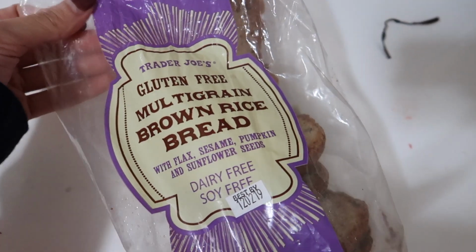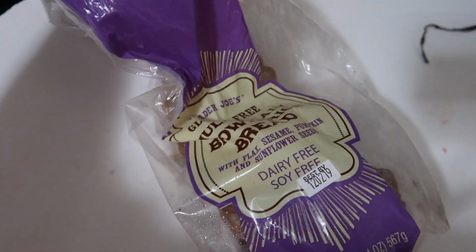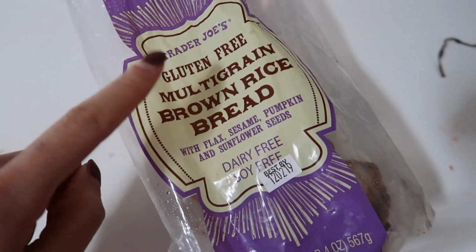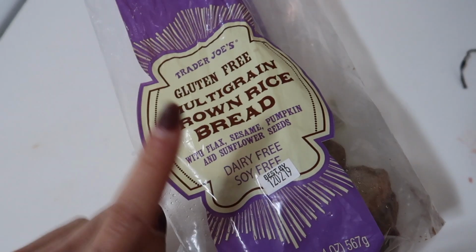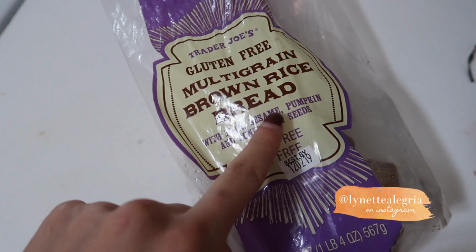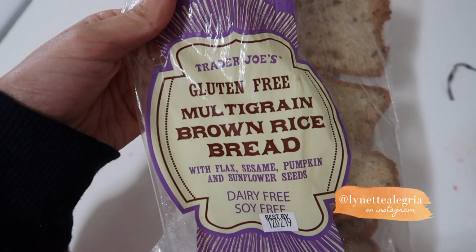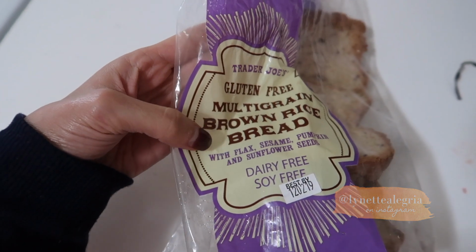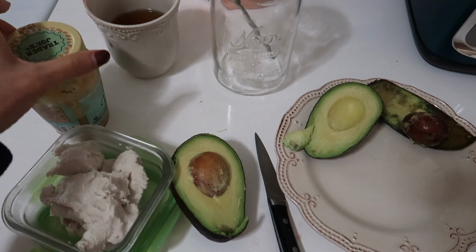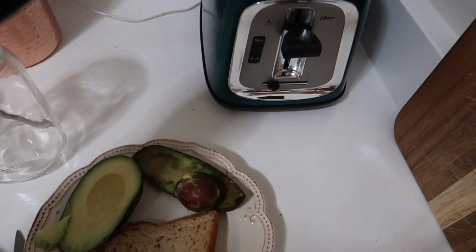So the first thing I love to eat in the morning is avocado toast, but I make it super yummy. And I use this gluten-free bread from Trader Joe's. It's also dairy and soy free, and it's made with really great seeds like flax, sesame, pumpkin, and sunflower seeds, which if you know anything about seed cycling, these are really great seeds to incorporate into your diet to normalize hormones. So for this breakfast, I'm just making a very basic avocado toast, as I mentioned.